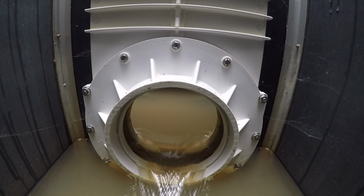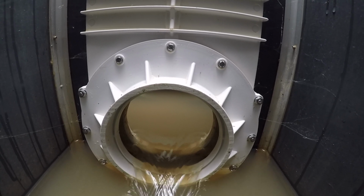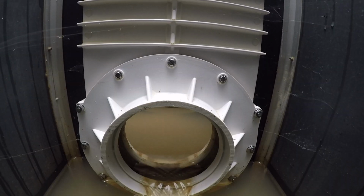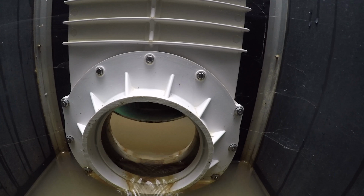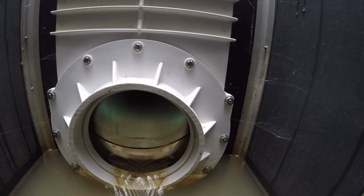But you can also switch it to the manual setting and open and close the gate on demand. And then, of course, you also have the option to adjust your boards higher or lower to raise and lower your water table. So it allows a little bit more precision.